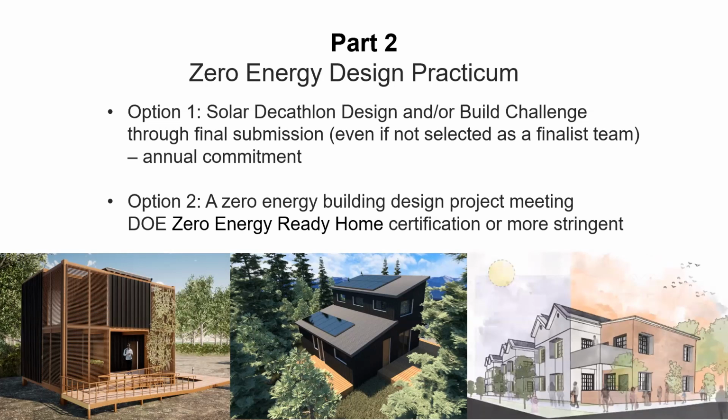Option 2 can be met through a design practicum that the program of study offers to students. So for example, you may have a studio course where the students are participating in a zero energy building design project. You may have a capstone course. There could be an elective course. But again, the focus here is that the students are being asked to apply these building science education concepts to a project. And you'll have to go ahead and submit course documentation that will show exactly the course or courses where the students are having this application opportunity.